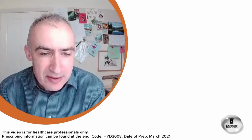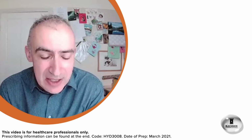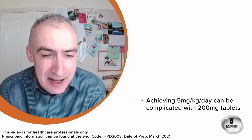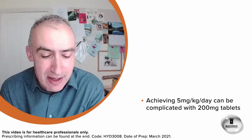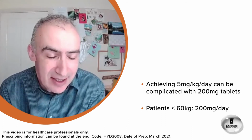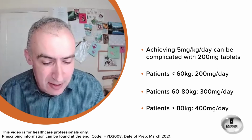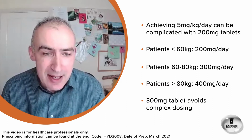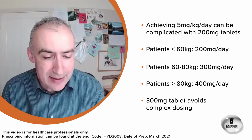The important things to consider about the hydroxychloroquine tablets are that, as we all know, originally they were just 200 milligrams each, and to try and achieve the 5 milligram per kilogram per day dose can be complicated with just 200 milligram tablets. For patients who are under 60 kilograms, then 200 milligrams a day is appropriate. For patients weighing between 60 to 80 kilograms, then 300 milligrams a day is the appropriate dose, and those above 80 kilograms, 400 milligrams a day. The 300 milligram tablet avoids the need for complex regimes, alternate day regimes, or asking patients to take 400 milligrams during the weekdays, but just 200 milligrams at the weekend.